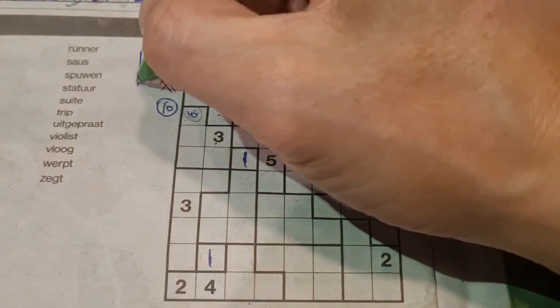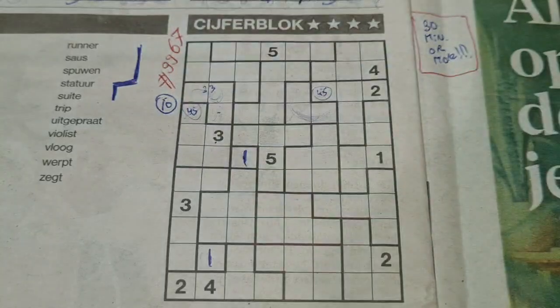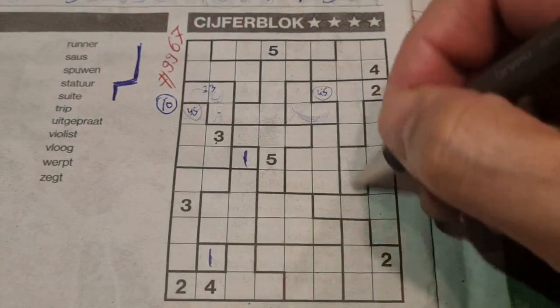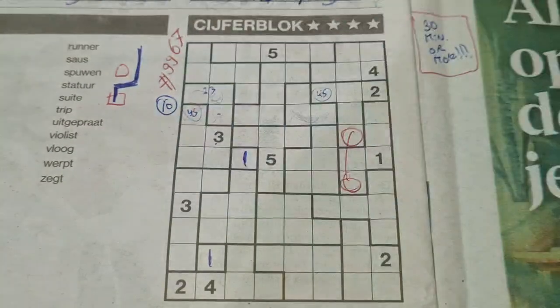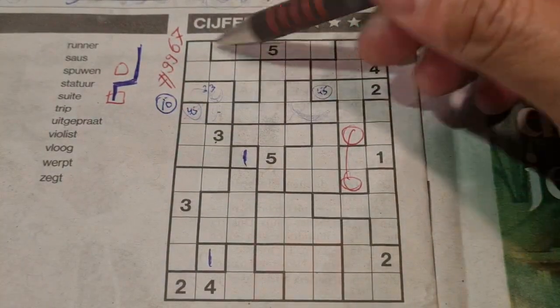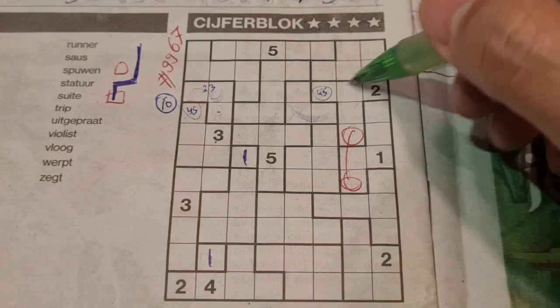Let me draw the shape here. When you see this kind of shape, remember that this box has the same number as that box. So this box has the same number as that box. Do we have more of these kind of shapes? Let me see. No, only one. And the following shape. How about the T shape?